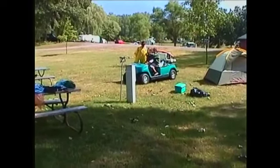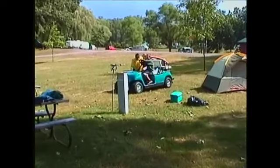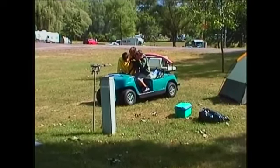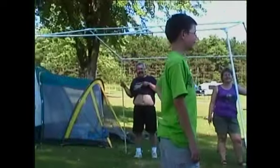This is Russell Linda's golf cart. They drive around the campgrounds with that. And the kids like it. They think it's cool.